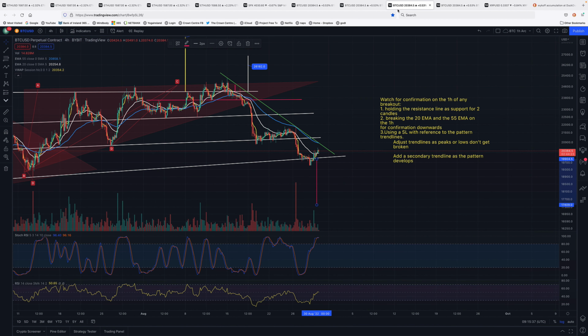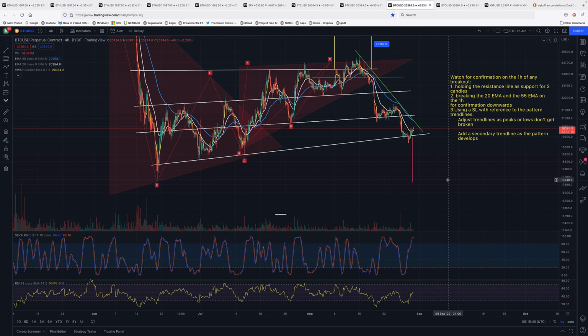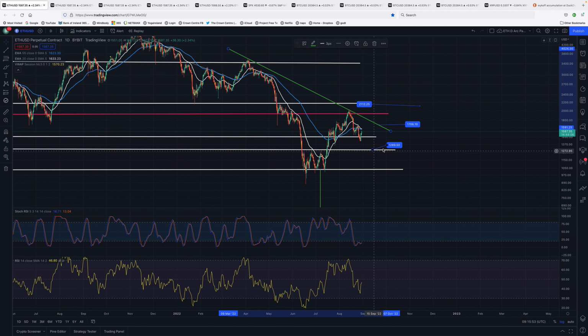If that back test fails, so if we do break below this line, then of course we're looking at the next level down, and the next level down in this is a very juicy one. It will be the level for a double bottom at around 17.5. That would be the next level for Bitcoin. For Ethereum, if this doesn't hold, we're coming down to 1300, the 1290, 1300 level, if this correction doesn't hold its previous support.